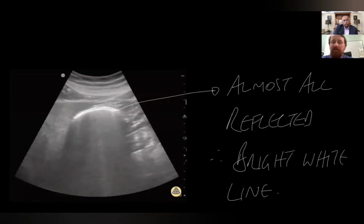Okay, so then we come to something which is very, very hypoechoic. So this is where we have a bowel gas. So this is a curvilinear image of someone's abdomen. Okay, to the left of the image, as you look at the image, at the side of the dot, is a liver, and then underneath that, the bright white line that we're seeing there is actually bowel gas.